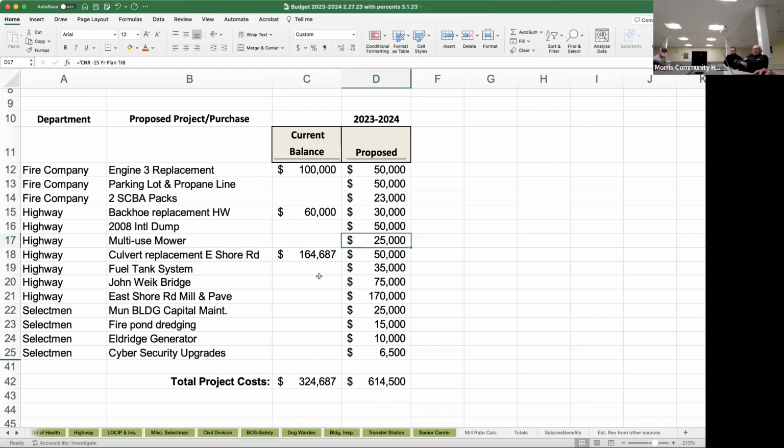And then here's the culvert. So we have 164,000 in the balance. I want to put another 50 and that will cover doing that. Like I said, it's going out to bid here in another couple weeks, so we'll really have a definite number once that comes back. But I think we're gonna be safe with adding the 50 in. At one time, that was like $700,000 as an estimate. That's going through local bridge with all the permitting and the type of culvert. It wasn't a culvert, it's more of a box culvert they're looking to put back in instead of pipes.